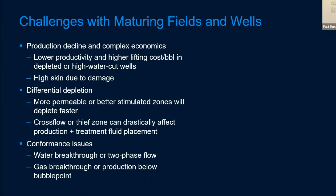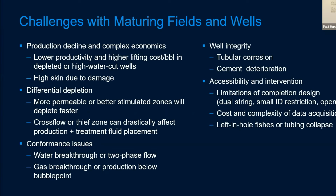And when you attempt to stimulate a well that has a depleted zone, typically it is the lower pressure or depleted zone that gets all the treatment fluid, negating the effect or the intent to stimulate the other areas of the wellbore. And last but not least, we are faced with conformance issues, either water breakthrough or gas breakthrough, both affecting the production potential of the well.